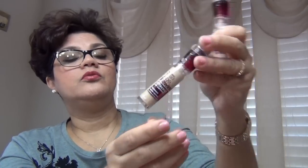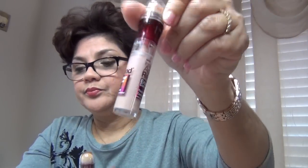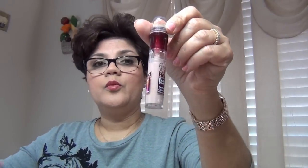Okay, no, this is the neutralizer, I guess. This is a neutralizer, and this is the brightener. The brightener is a little bit more pink. And I go more, like I said, for the brightener than I do for the neutralizer, because I find that I need something with a little bit more coverage, but it's okay.